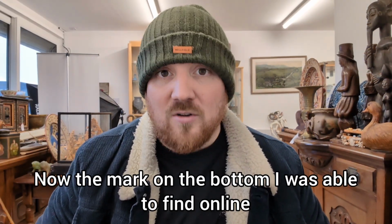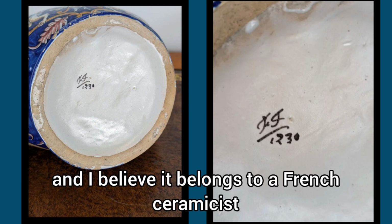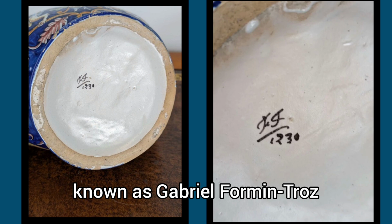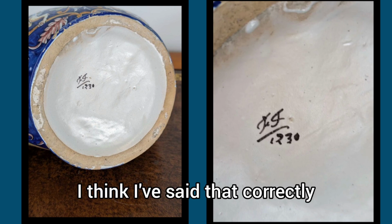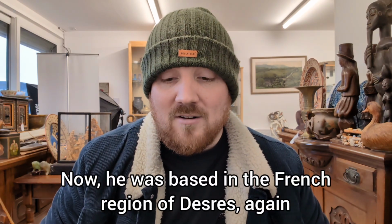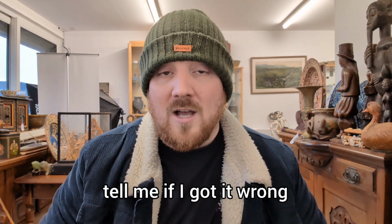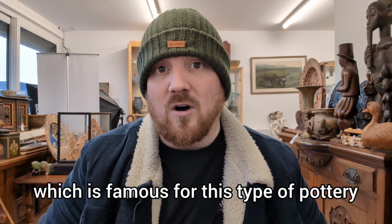Now, the mark on the bottom I was able to find online, and I believe it belongs to a French ceramicist known as Gabriel Fourmaintraux. I think I've said that correctly. Happy to be told differently. Now, he was based in the French region of Desvres. Again, tell me if I got it wrong, but that's a region which is famous for this type of pottery.